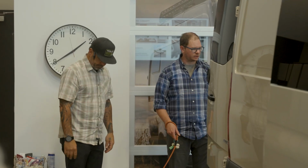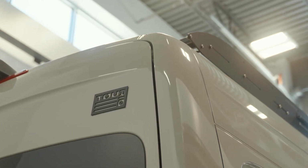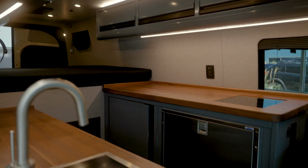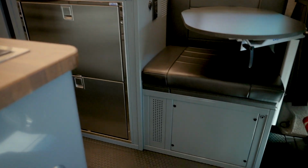I think like a lot of people, my entry into finding a van and buying a van was through YouTube and looking at van videos. There are obviously plenty of van builders out there. What I liked about TOURIG was the cabinets, first and foremost. They're aluminum cabinets, so they're a little bit lighter. That was a big thing for me. I didn't necessarily want a lot of weight up high, rolling around in a fairly tall vehicle. So the lightness of the cabinets was crucial.